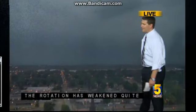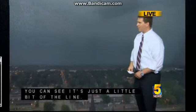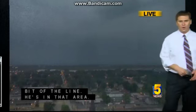We have meteorologist Joe Pennington on the line. He's in that area. Joe, we've been chasing storms for about the last 3 or 4 days. What does this storm look like compared to some of the other rotation that has taken place in Oklahoma?